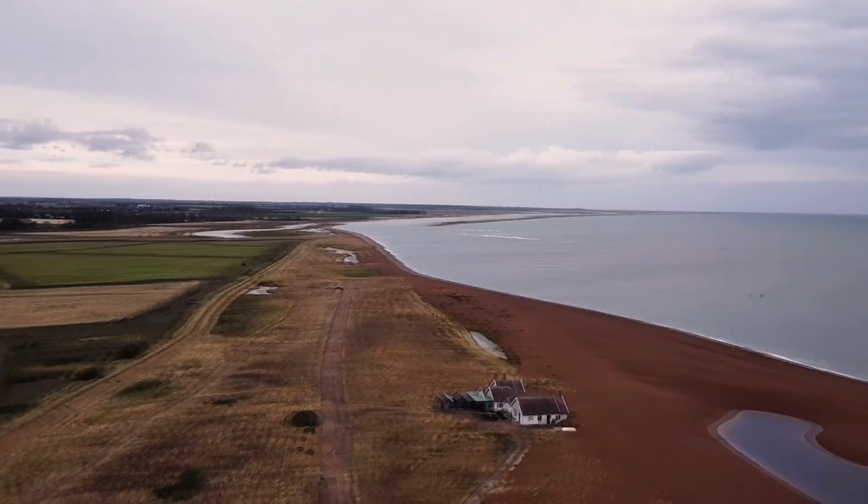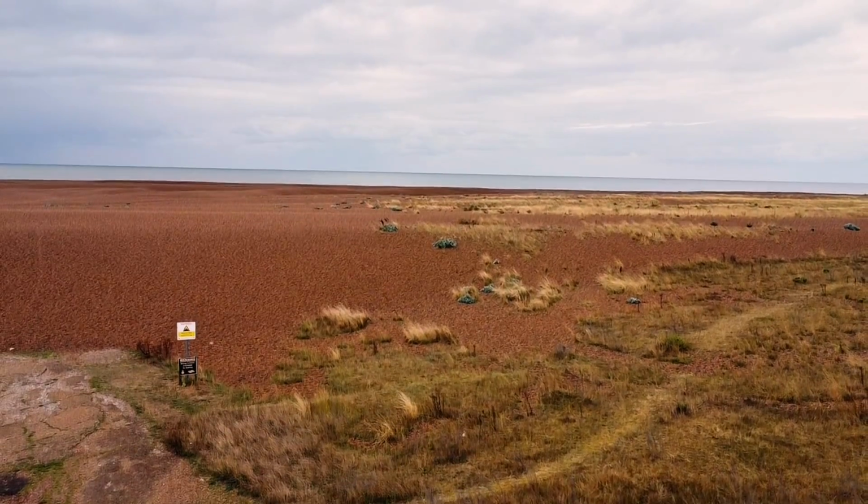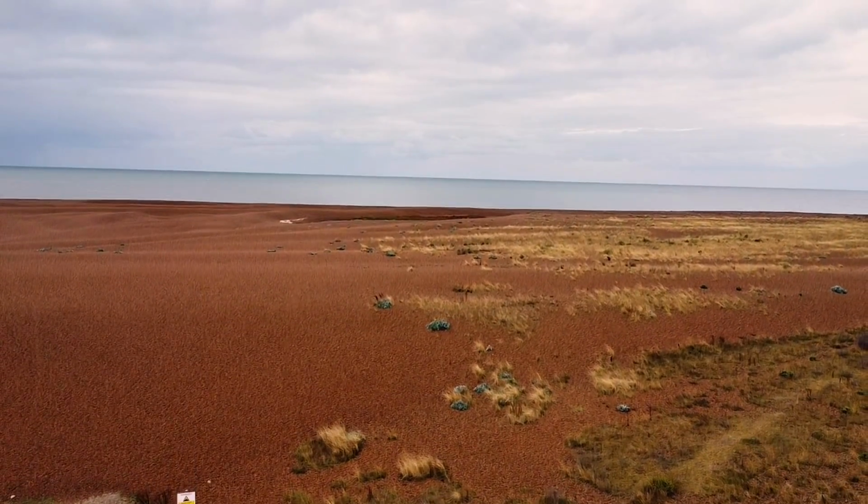And that's Orford Ness, the tip of Orford Ness, and that's the River Alde that you can see going in there. So anyway, that's Shingle Street. Do go and have a look.